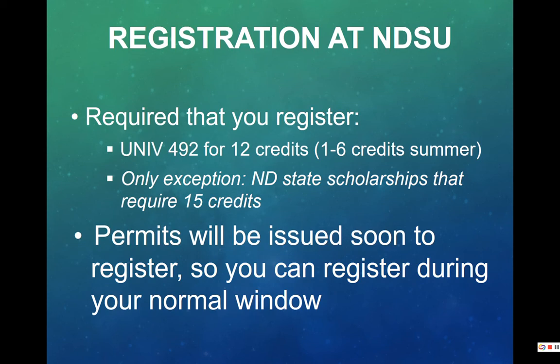The reason for the 12 credits is that that is the minimum that you need to take in order to be a full-time student here. So to qualify for loans and for most scholarships and stuff like that. If you do happen to be a recipient of a North Dakota State scholarship that is for this particular semester requiring that you take 15 credits, you can register for 15 credits. But if you don't have a very specific reason to do that, then only register for 12 credits. You can still take more credits abroad and have those transfer back, no problem. But if you register for the lower number of credits, then that's going to put less pressure on you to take more credits while you're abroad. So it's just giving you more options to register for the 12 credits instead of a higher number.